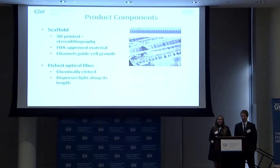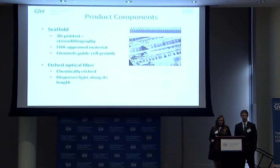we're irradiating from within the construct, which is within the body, by way of an etched optical fiber. Our fiber was etched using a chemical solution, and our scaffold was created using a 3D printer. The material has been previously FDA approved, and there are channels for guiding cell growth.